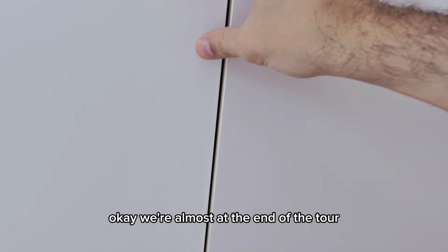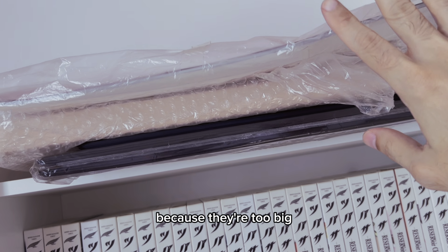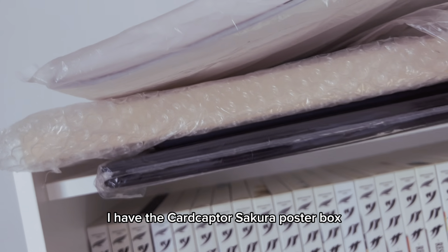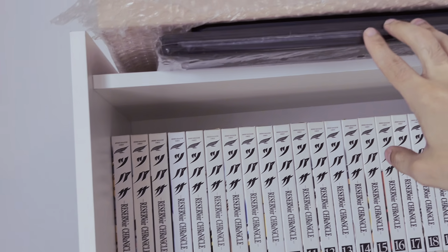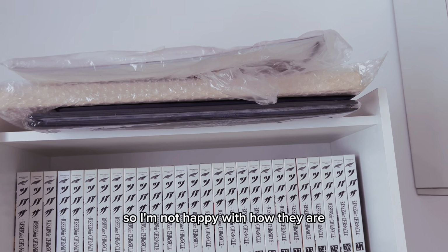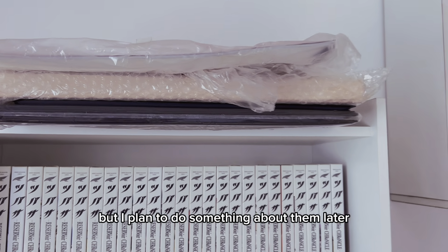Okay, we're almost at the end of the tour. I forgot to mention that I have some stuff here because they're too big. I have some Tsubasa calendar, Tsubasa Holic calendar. I have the Cardcaptor Sakura poster box, and I have some large folders with large things. So I'm not happy with how they are. They're just kind of out of place here, but I plan to do something about them later.